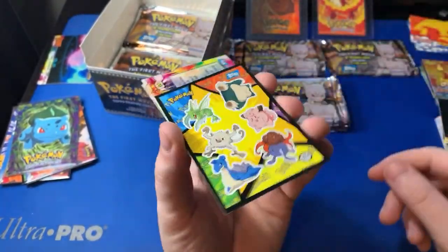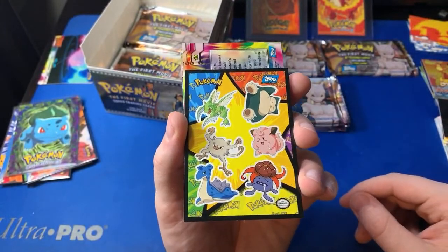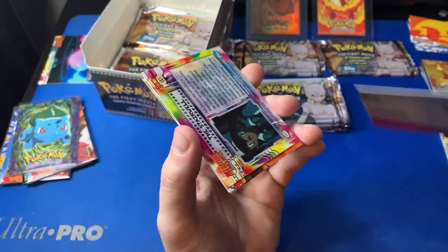So we got another sticker insert card. Snorlax, Scyther, Mankey, Clefairy, Lapras, and Gloom.